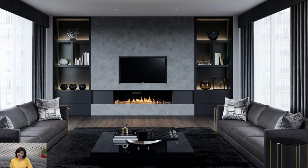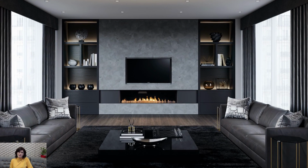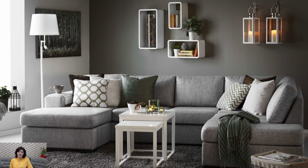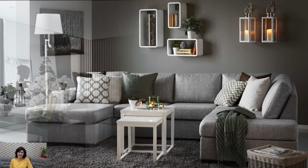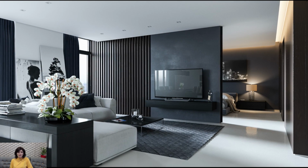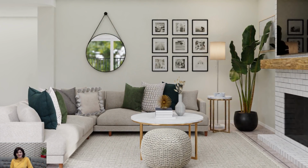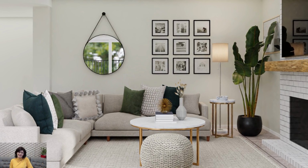When it comes to furniture, choose pieces that are both comfortable and practical. Invest in a comfortable sofa or sectional that provides ample seating for your family and guests, and opt for a coffee table or ottoman that doubles as a functional centerpiece and storage solution. Consider incorporating multipurpose furniture such as nesting tables or modular shelving units to maximize space and flexibility in your living room layout.